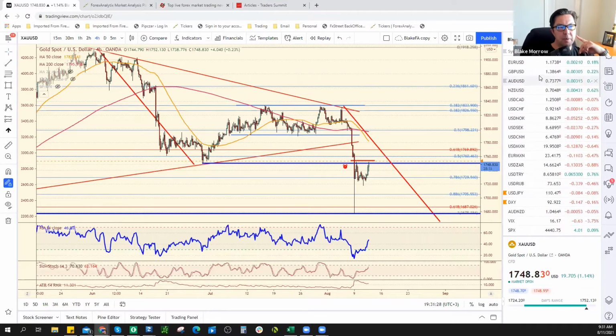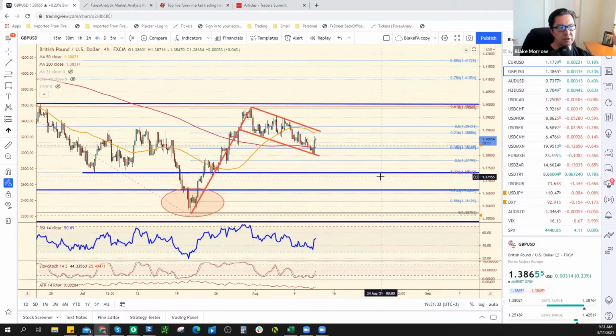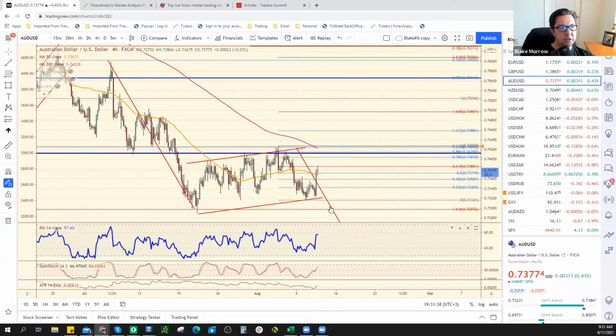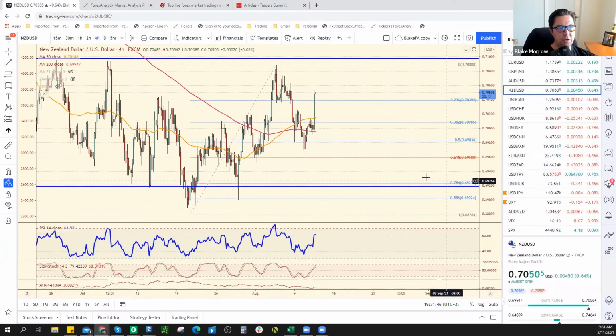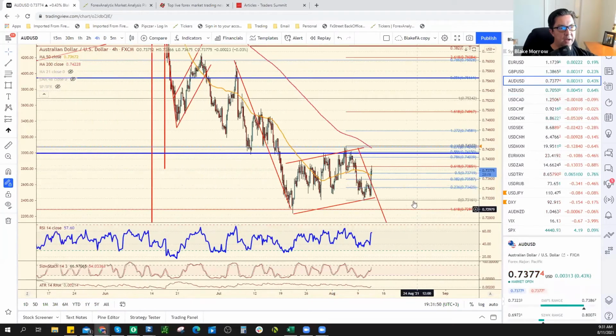Let's take a look at some of the other pairs because I'm afraid things are going to completely slow down. Look at the cable. It has to get above 139. Hasn't done that yet. The Aussie, which I was selling into some strength today, stalling at the 618 retracement. As you know, there's a pattern in play there now because we are still ultimately in a bear flag pattern.